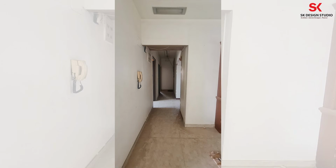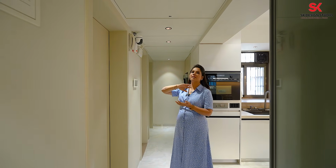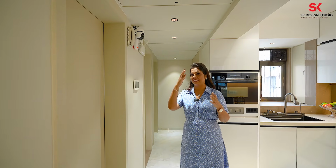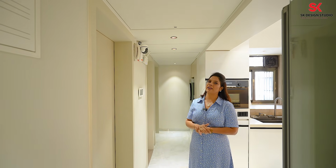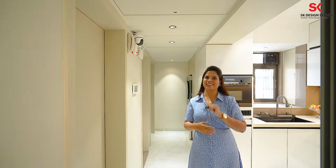So this is the passage area attached to the kitchen, and again a complete storage has been given here. From outside you will not even realize that there is a loft carved out. So these are the keyholes on these two sides. It gets opened and all the suitcases of an NRI client can be stored here.